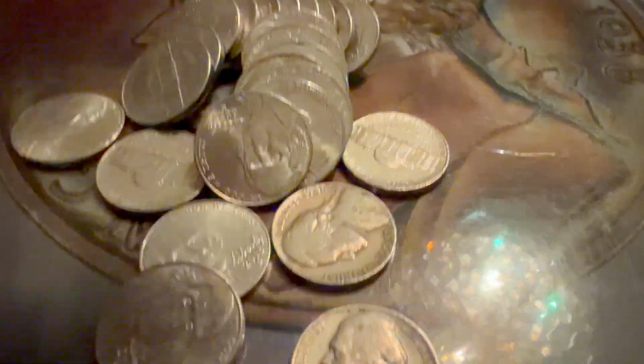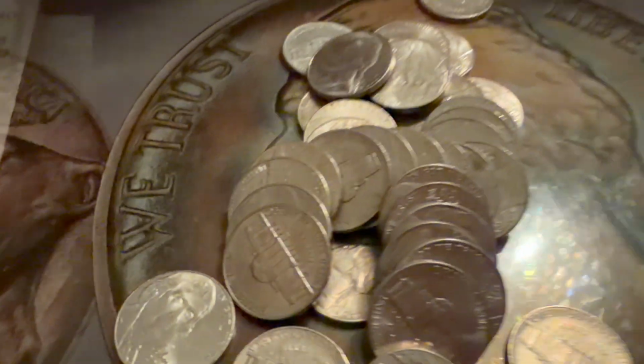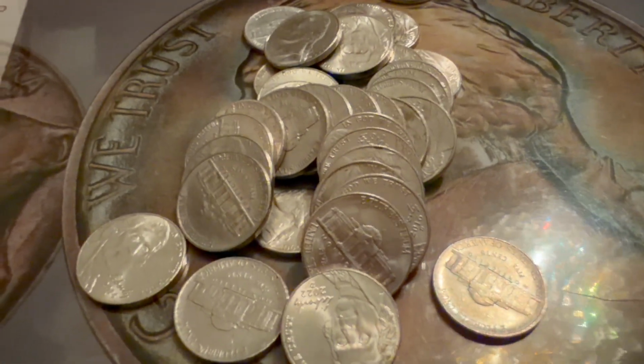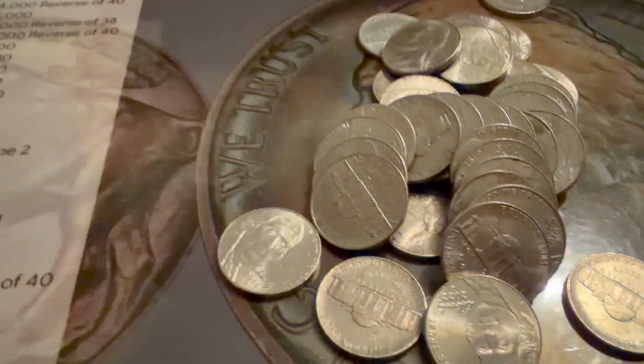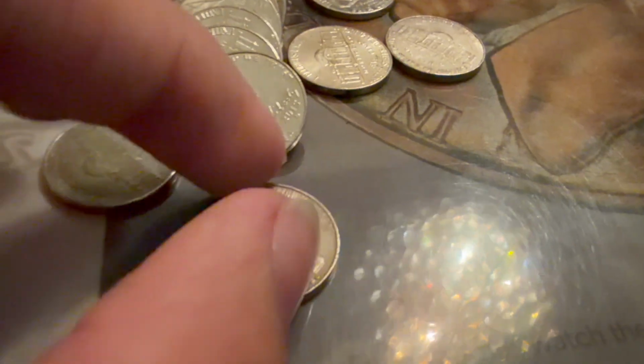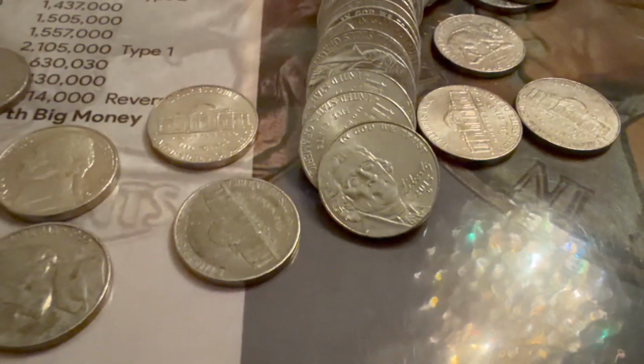Roll 42 is going to give us a 1946 Jefferson nickel out of Philly. Alright, we'll continue on with this box, and if I have another find, I'll bring you in. Otherwise, I'll give you a full box recap. Roll 44 is going to give us a 1955 out of Denver, it looks like. 1955 Denver. Very nice finds. Hopefully there's more like it. Otherwise, I'll bring you in with a full box recap.